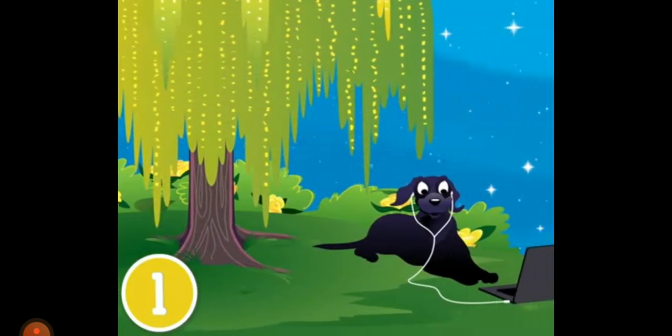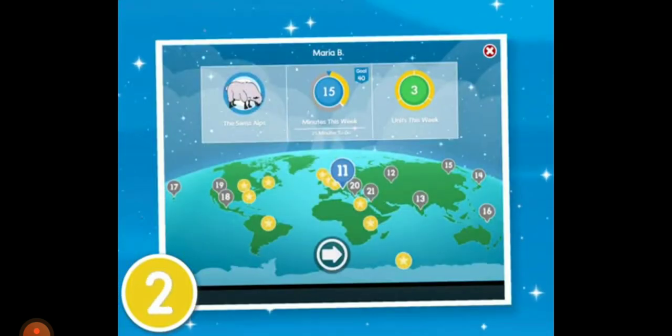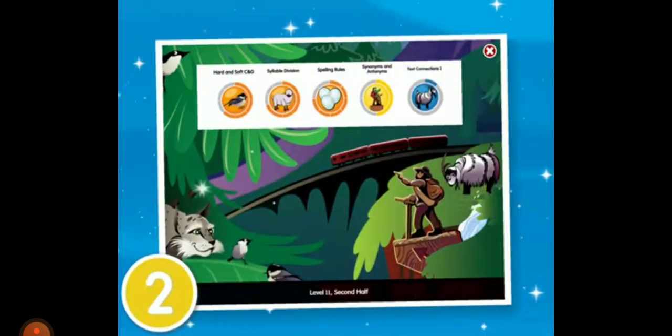Tip 1. Make sure you're in a quiet space or have your headphones on so that you're able to hear the directions and questions. Tip 2. Use your very own dashboard to track your progress toward your goals. You can see what level you're on, how many minutes you've worked, and how many units you've finished each week. Ready for the next tip?